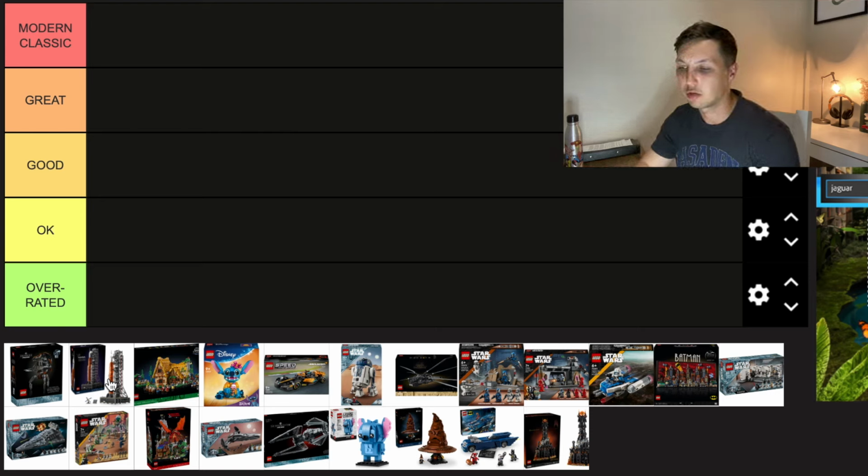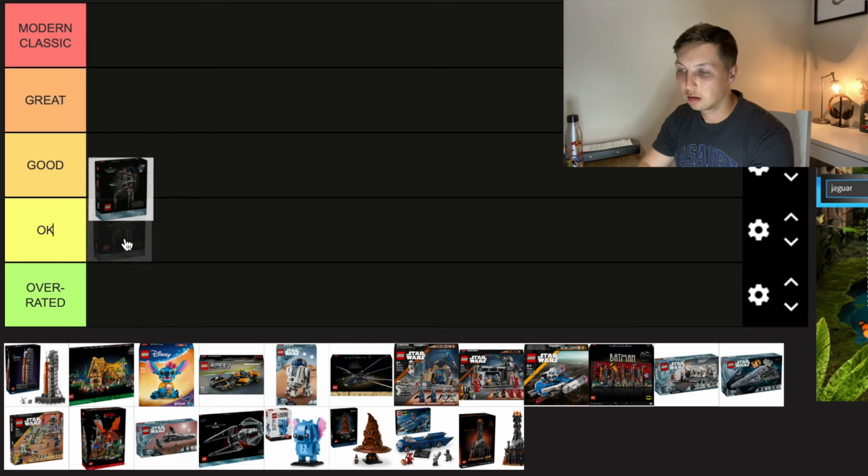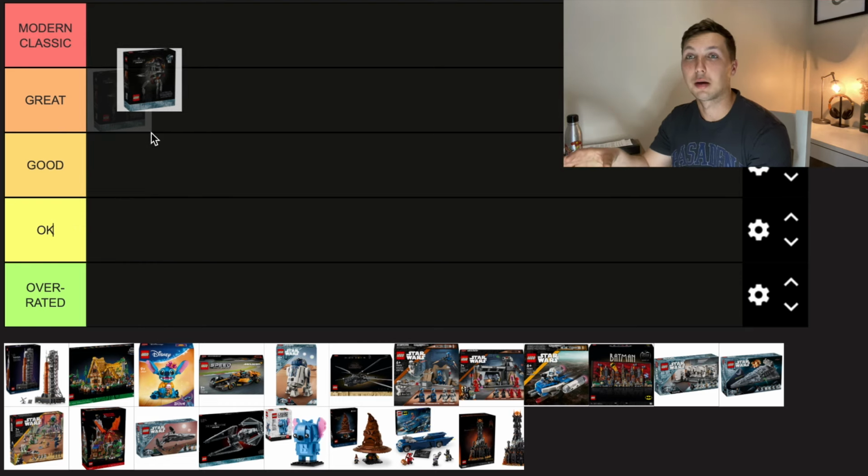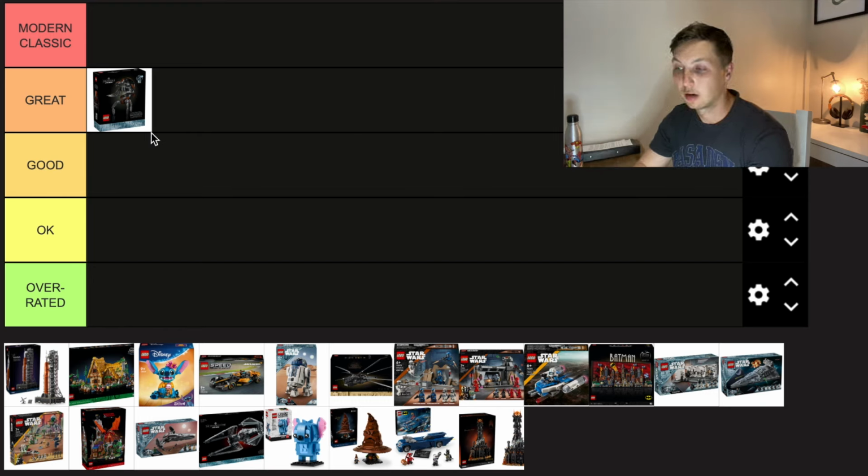Starting us off, we have the Droideka. This is the buildable Droideka set. I think most people really do like this Lego set. It's really grown on me actually. I've seen it built in person now. And I think I'll put it in great. I don't think Lego could do this Lego set much better, to be honest. They did as good a job as they could with the buildable Droideka. So I'm very pleased with it. I do think it probably deserves to be in great.